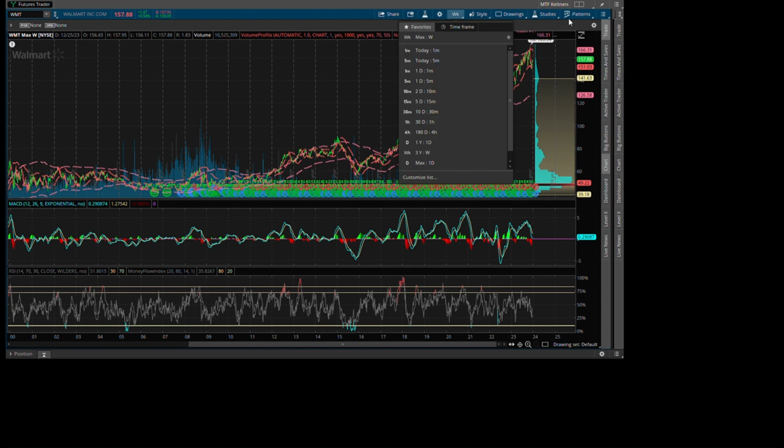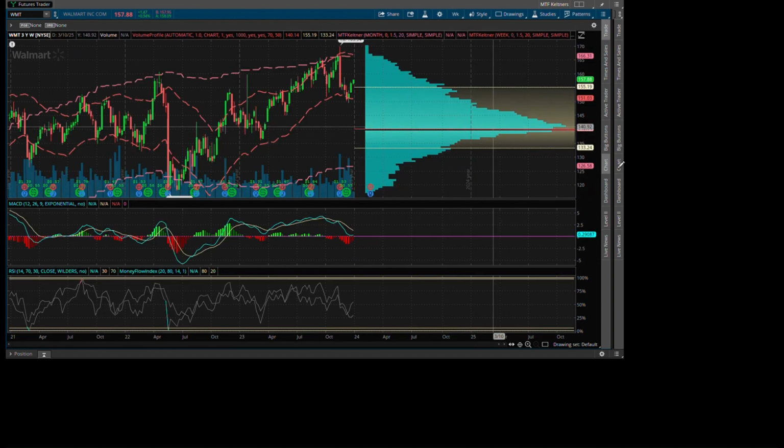And from there, I zoom in a little bit further, and we look at the last 3 years in the weekly time frame. And if we go to September 18th here, which is just after the 15th, we can see that the weekly close of the prior week was right here at this pink dashed line. This pink dashed line is the monthly Keltner. The red dashed line is the weekly Keltner, and you can configure these however you like.